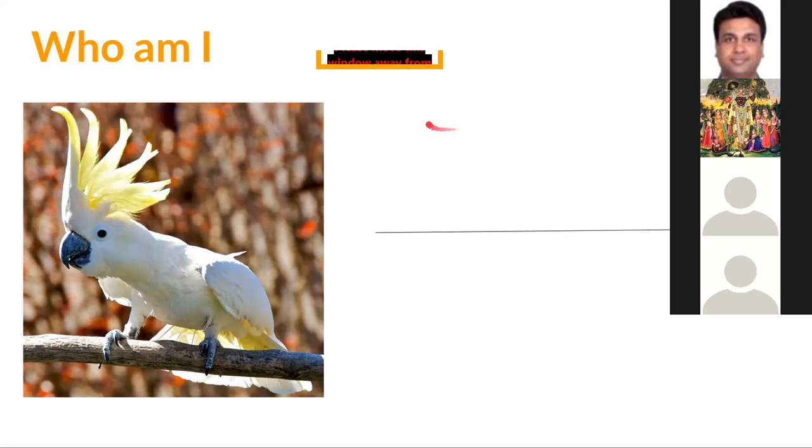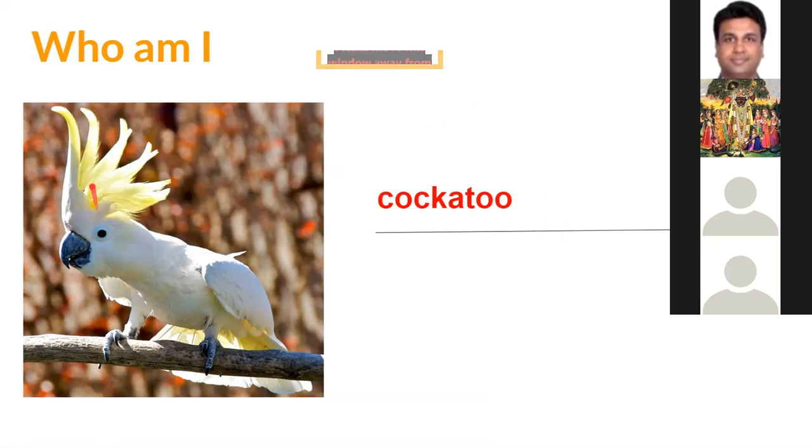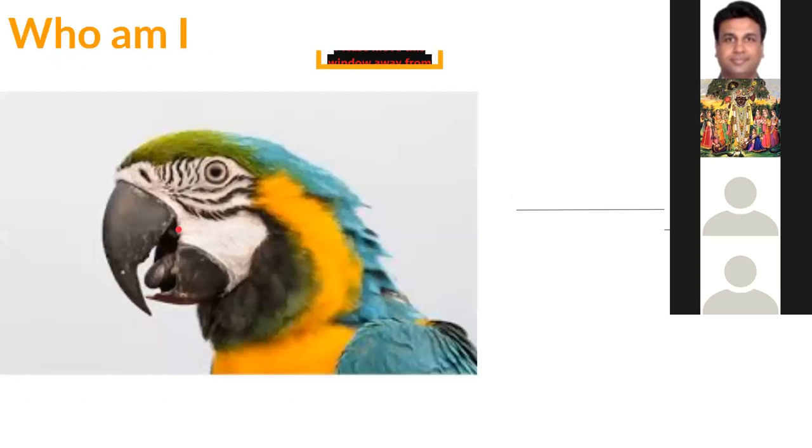Okay, so let's reveal the answer in front of everybody. So this is a cockatoo. You know how to recognize cockatoos? Whenever you see this kind of fur above their head, that means those are cockatoos. Because cockatoos are the only parrot species who have this kind of fur over their head.